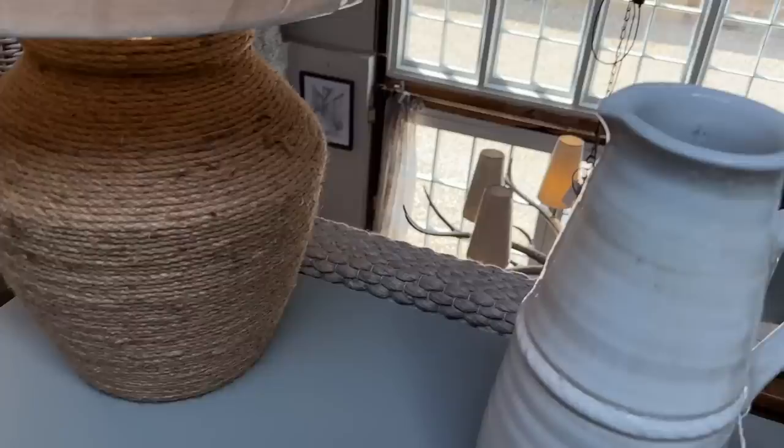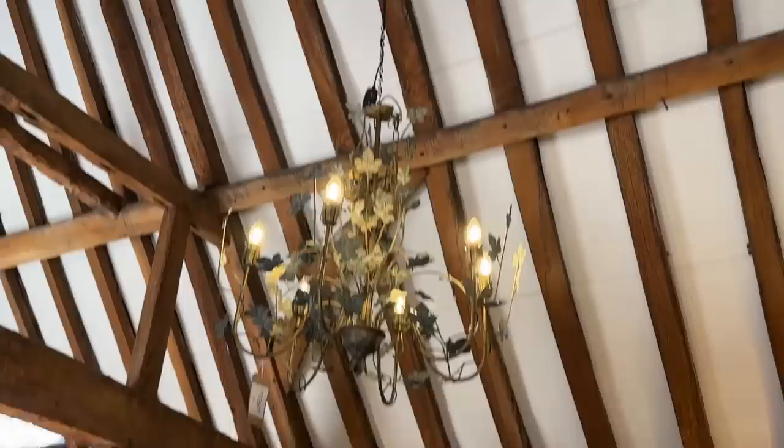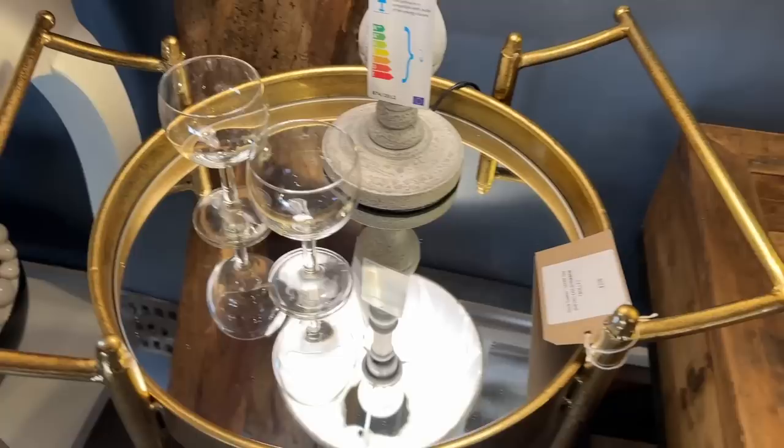Isn't this light just so cool? This chandelier, all the leaves on them, so pretty. If I had a huge dining room with a high ceiling like this, I'd love that just over the dining table. So nice. I really like this little drinks trolley, this brass one. I just like that it's not too big.